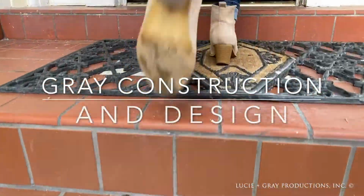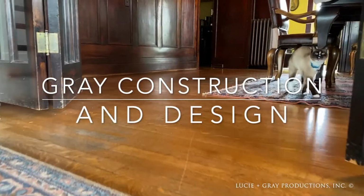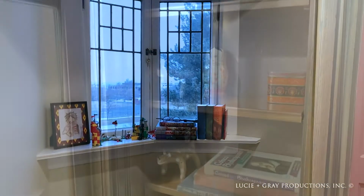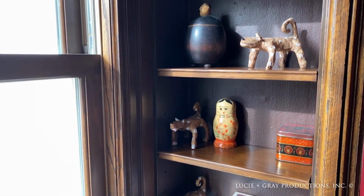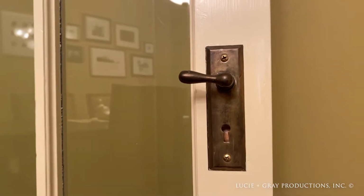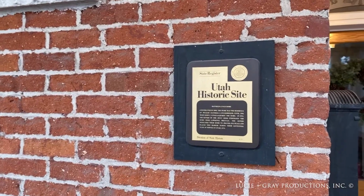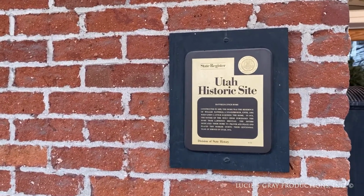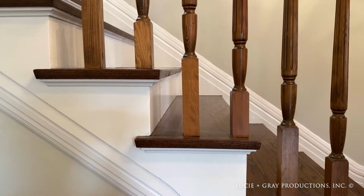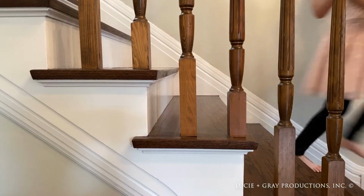Original bricks, hardwood floors, crown molding, nooks, and crannies. It's assumed the older or historic homes only attract old buyers. But should one ever assume?